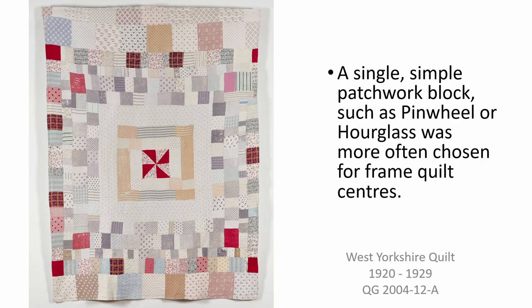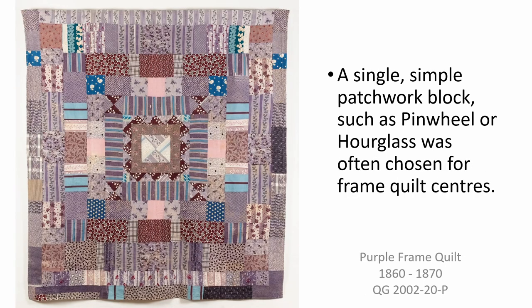However, the most common centre treatment for frame quilts is the choice of a small, simple patchwork unit, such as a pinwheel, as on this West Yorkshire quilt made by Florrie Sykes during the first few years of her marriage. An hourglass centre was another common choice, as seen on this purple frame quilt. More examples will be seen later on both the Dorset frame coverlet and the Cumbrian frame quilt. Note that hourglass units are used at the corners of this frame too.